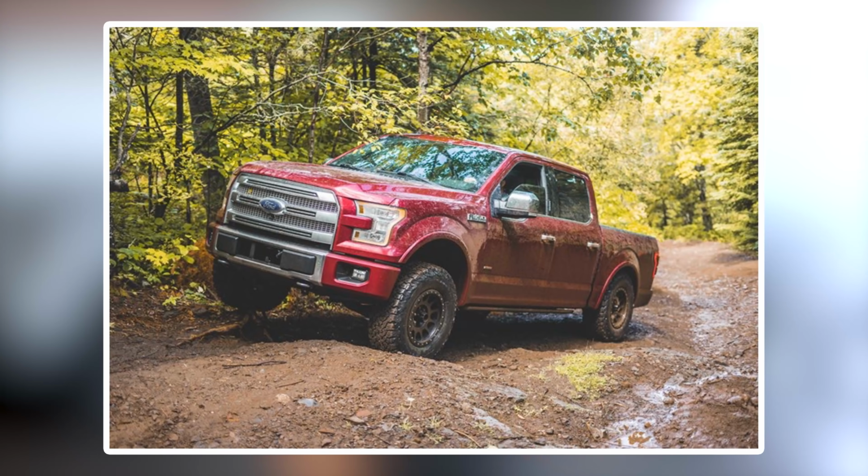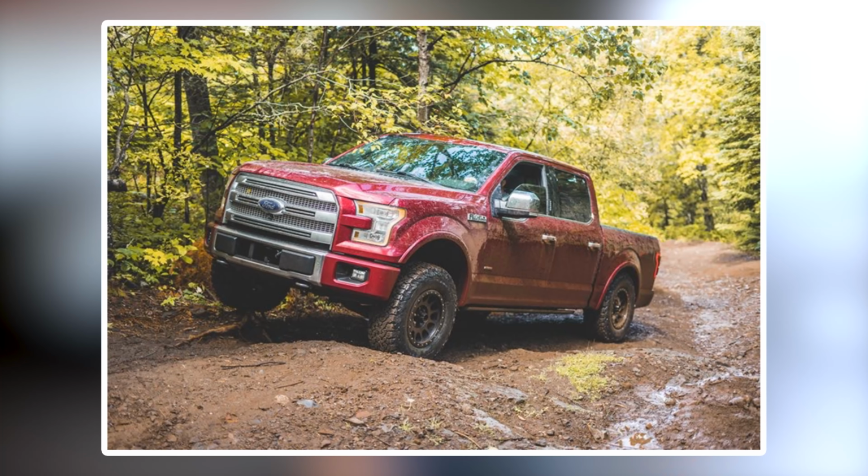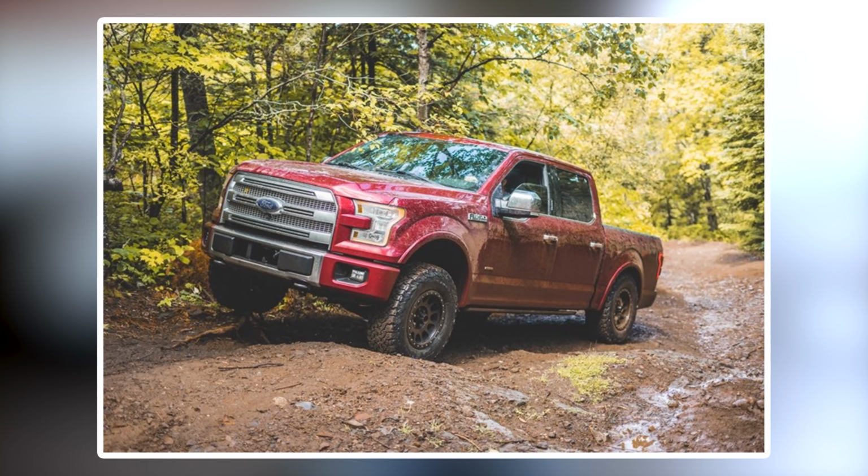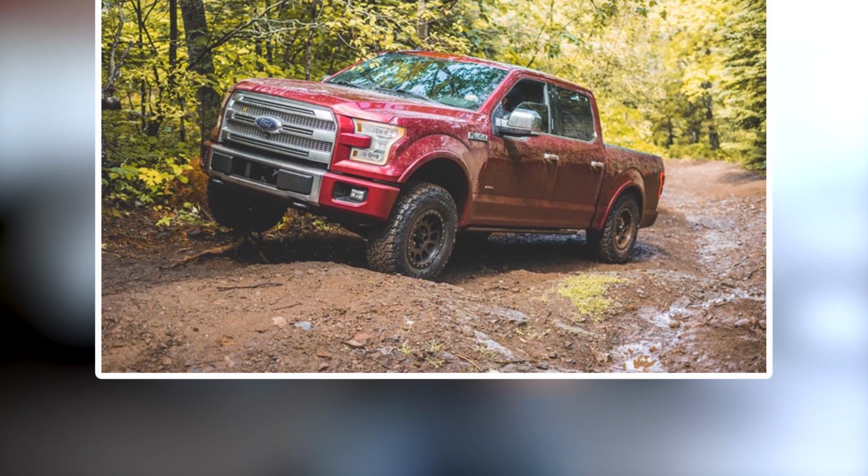Now, on my F-150, the lower valance that's installed by the factory for better fuel mileage was removed for better looks and additional clearance as well. I think Ford rates it at like 16 miles per gallon city and 22 highway, and before the modifications, I averaged probably about 18.5 or so. Now, I saw a decrease to around 15 or 16 once I had the suspension, the wheels, and the tires all installed. So really, it's a pretty marginal decrease.